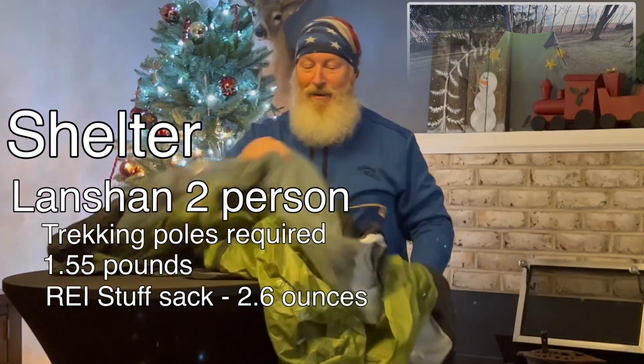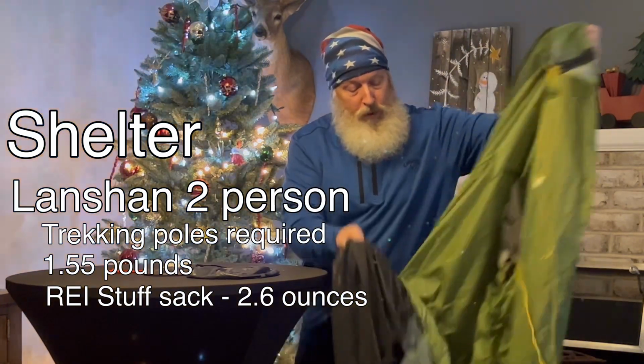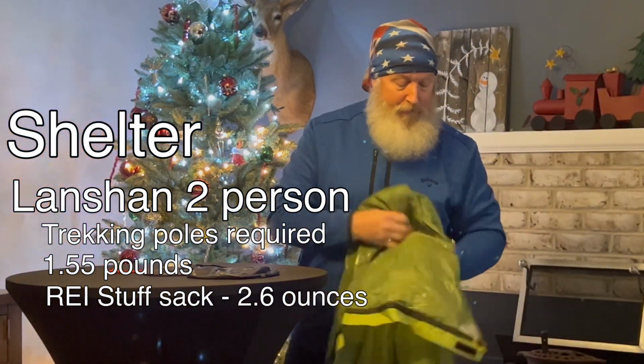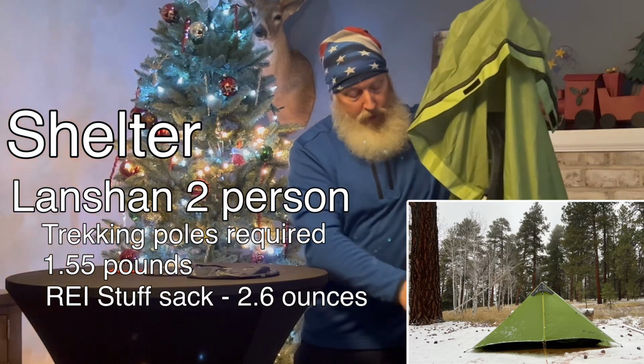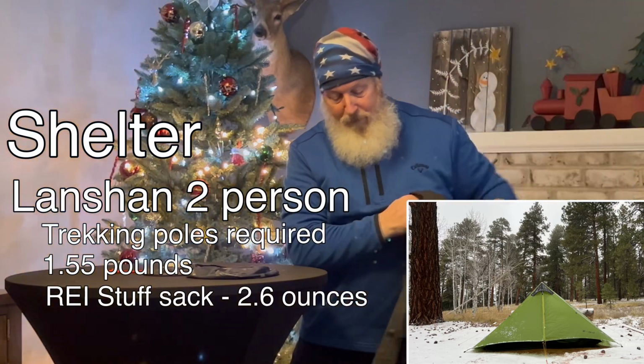Anyway, I got it in green. It's kind of cool looking when it's set up at night. It glows. They are a little see-through. I do have a footprint for it.